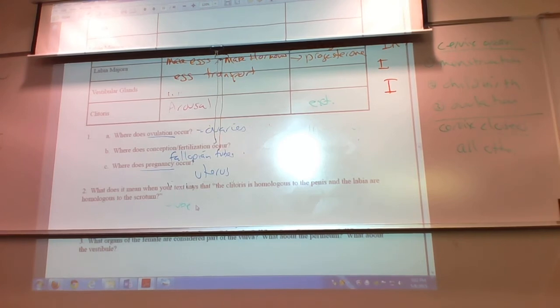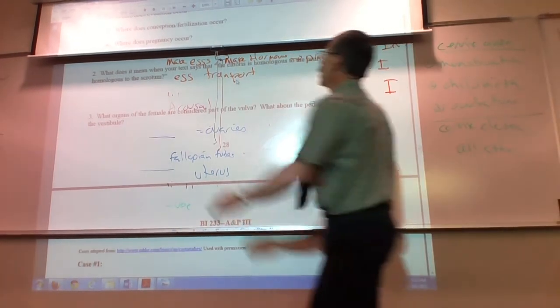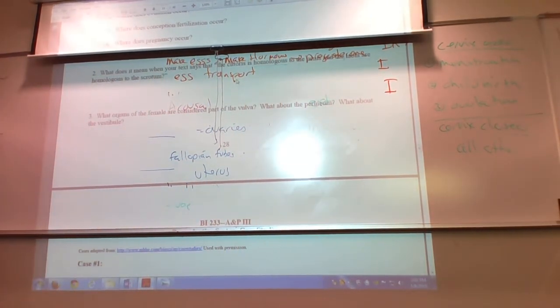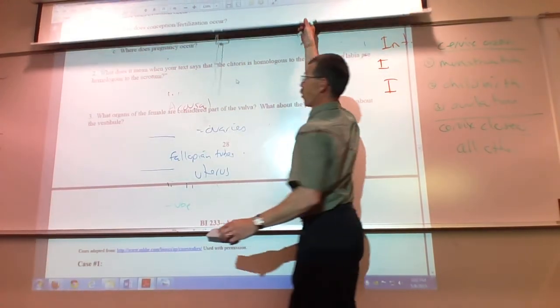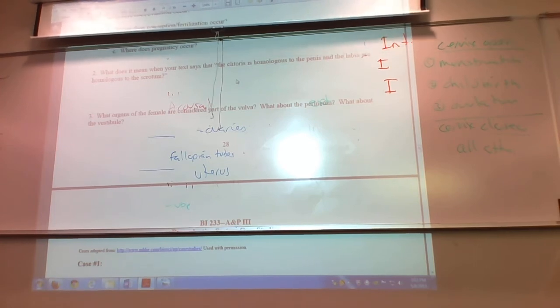So okay, those body parts differences. Let's do question 2. Your textbook, your library, everyone says this in every book. The clitoris is homologous to the penis, and the labia are homologous to the scrotum. You remember from 112? No, you don't. What did homologous mean? Same. It can mean same looking, or same structure. So if I rephrase that, the clitoris is the same as the penis, is what the textbook is saying. So we're going to figure out how in the world they can say that.